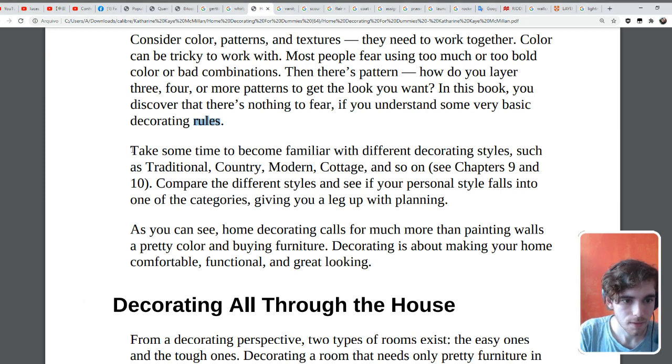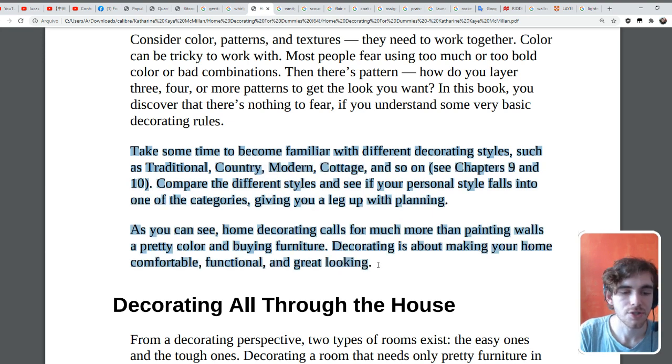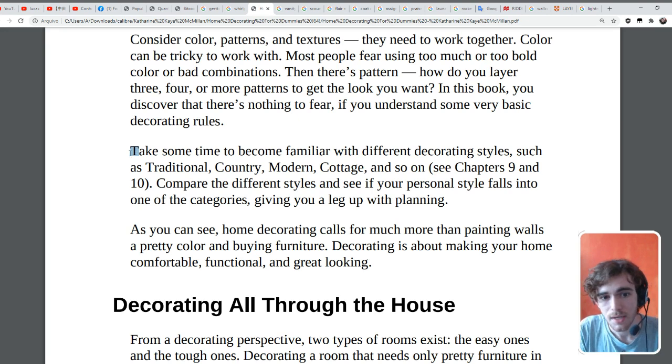Okay, I think I'm going to do this and then I'm finished. Alright, so take some time to become familiar with different decorating styles such as traditional, country, modern, cottage, and so on. See chapters 9 and 10. Compare the different styles and see if your personal style falls into one of the categories, giving you a leg up with planning. As you can see, home decorating calls for much more than painting walls a pretty color and buying furniture. Decorating is about making your home comfortable, functional, and great looking.